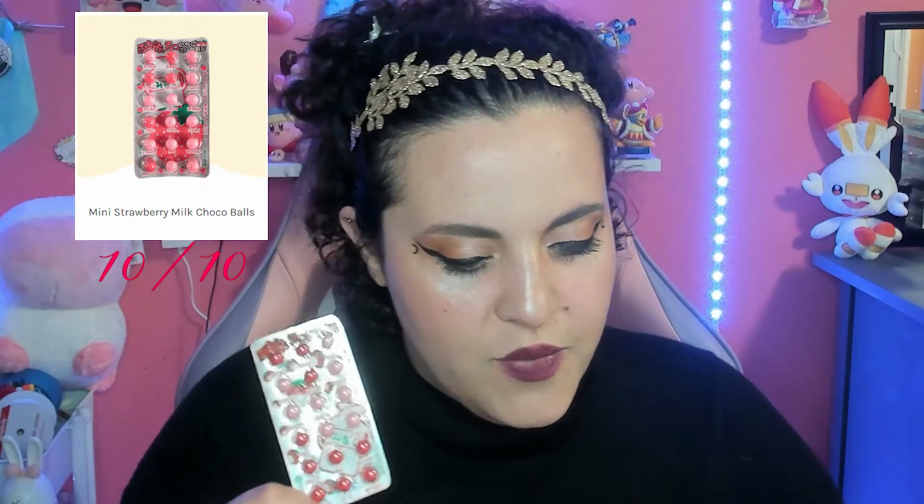Last but not least, we have this cool new treat. Makes a really weird sound. It's the mini strawberry milk choco balls. Rounding off our birthday treats with the cute and colorful mini strawberry milk choco balls. Pop them out of the package and get munching on some strawberry milk goodness. So, being that I absolutely love strawberry, I was super excited when I saw that this was coming in the box.